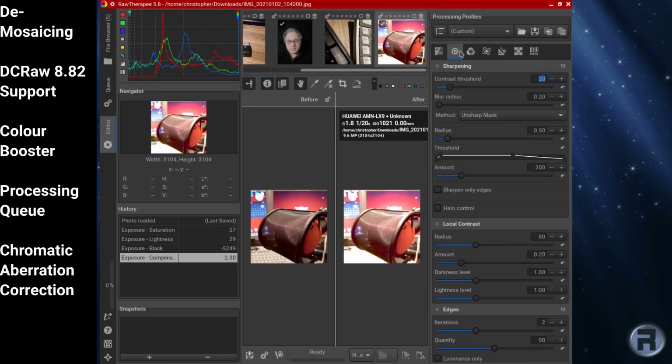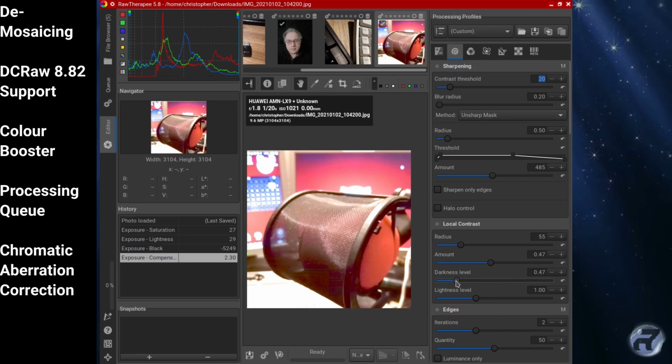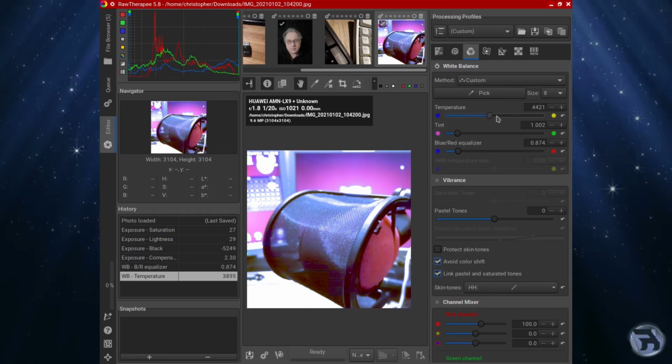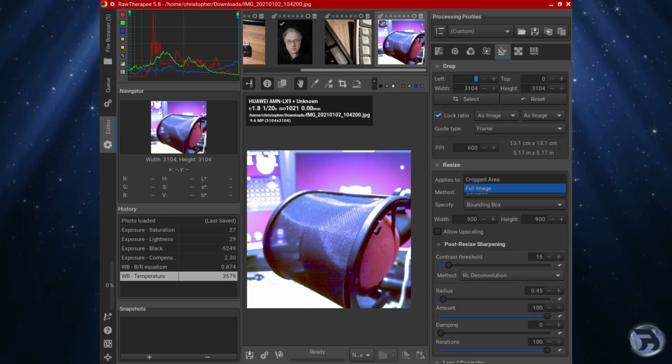by RAW Therapy. It's licensed under the GPL version 3, and some of the features include demosaicing, DC RAW 8.82 support, color booster, processing queue, and chromatic aberration correction.